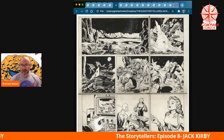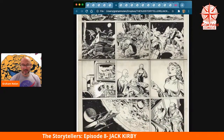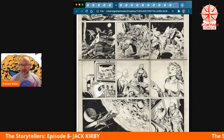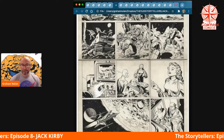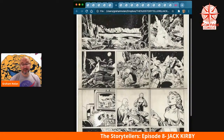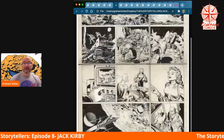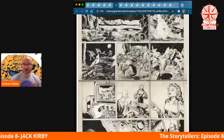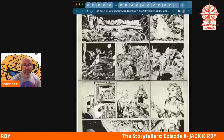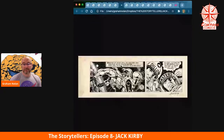Look at that action here. It's absolutely fantastic. This right here looks like it's right out of Wally Wood. So I think that Jack was really turning it up at this point because he really wanted to get a syndicate deal. And he eventually did. It was a short-lived one, and he did it with Wally Wood. It's called Sky Masters.